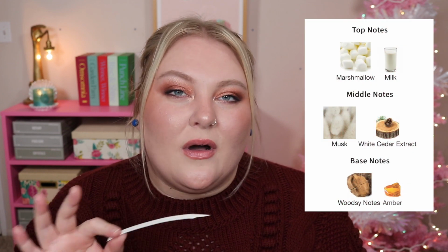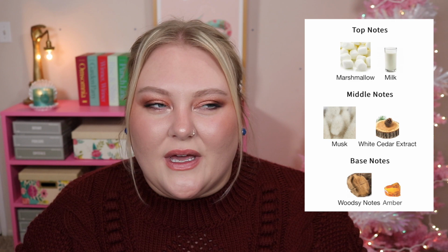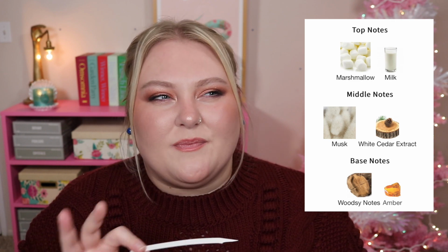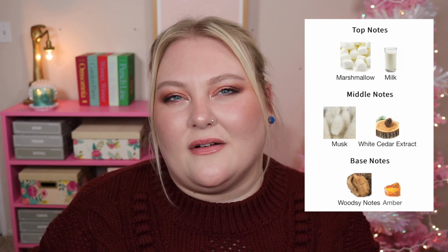This literally has a note of milk. It has marshmallow in it. There's a muskiness and a powderiness to it. I think that's more what it is. It's not necessarily spicy, but the way the powder comes off, it has a grittiness to my nose. I don't know if that makes sense.